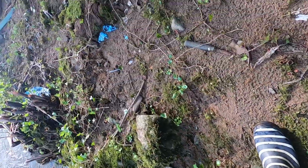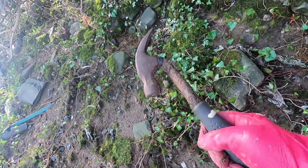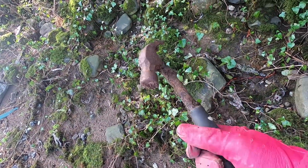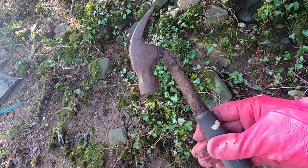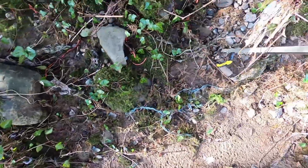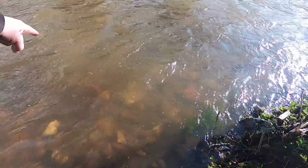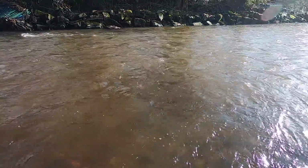Oh, here's a hammer. But it's not a very well hammer. Somebody has been very enthusiastic with this hammer. Poor thing. It almost looks comical, doesn't it? Like it's a character off a cartoon. There's a brick in there, but I'm not going for it. Oh yes, about 6 foot out, and I don't know how deep it is, but look how fast it's flowing. Yeah, that can stay there.